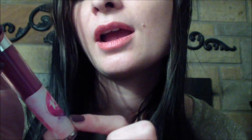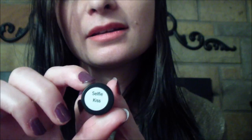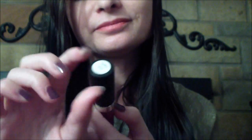And then the other liquid lip color I have is this one. And this is the Kissu liquid lip color from a brand called Darling Girl Cosmetics. And this one is in Selfie Kiss. And this is a matte liquid lipstick.